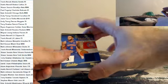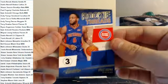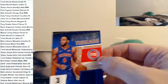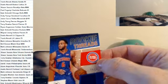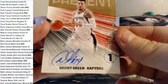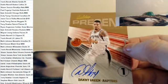Last pack. Bruce Brown to 75 for the Pistons. And last card of the break. Danny Green, numbered to 75 for the Raptors.